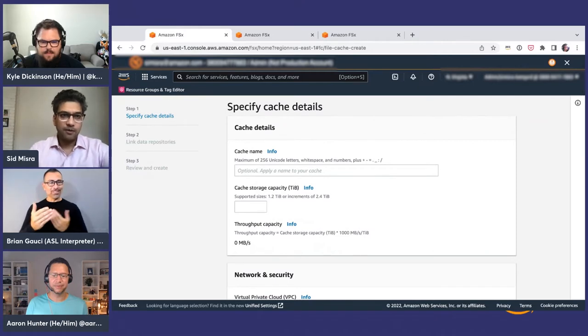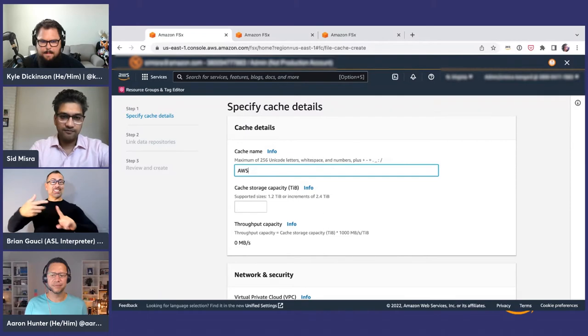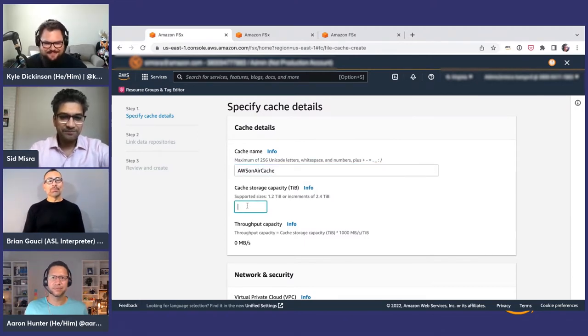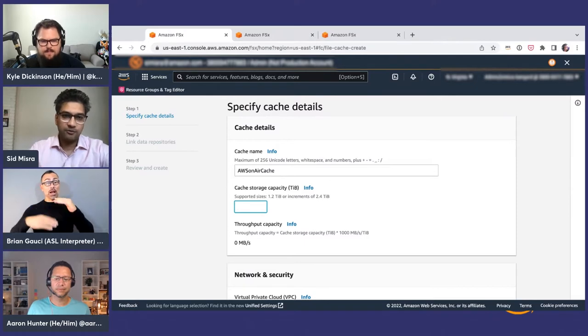So step one, we provide some basic details about the cache. So I'm going to name it appropriately, AWS On Air cache. I'll give it a size. The size is the cache storage capacity. This is the capacity of the cache that will be used to store the data. Typically, customers size this to match the working set of their workload.